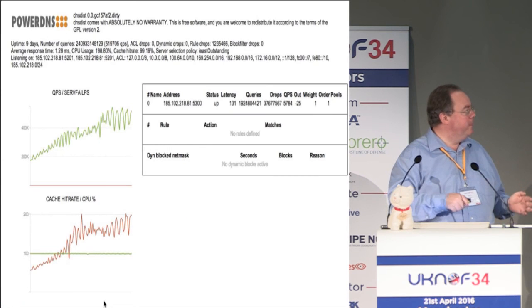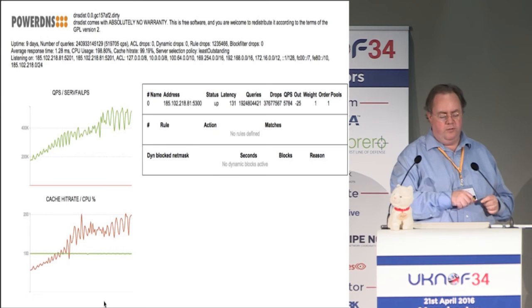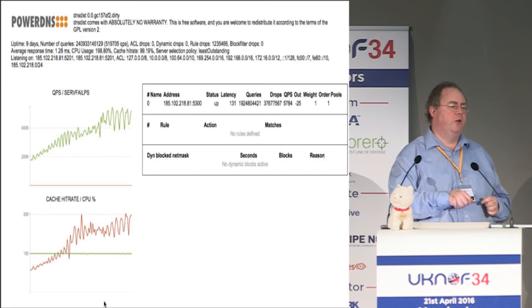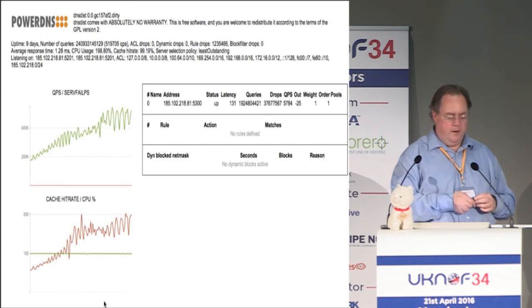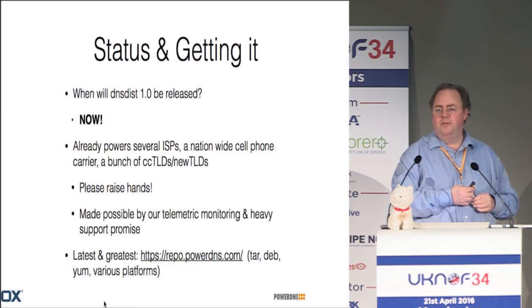Graphs never lie. So this is a 9-day performance run we did with this server currently doing 500,000 queries per second. And this big number here is actually 240 billion queries over 9 days. So yeah, we didn't make it up. It actually works. This is the important thing.